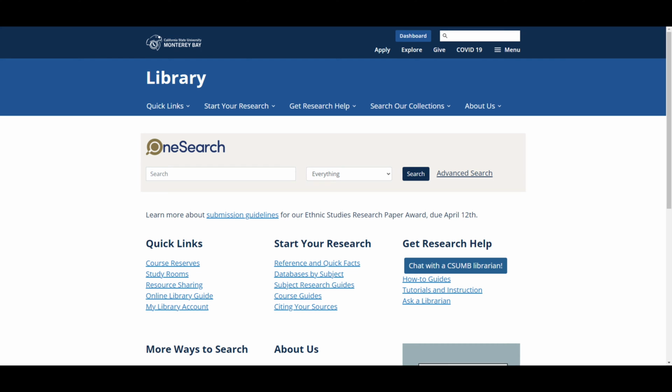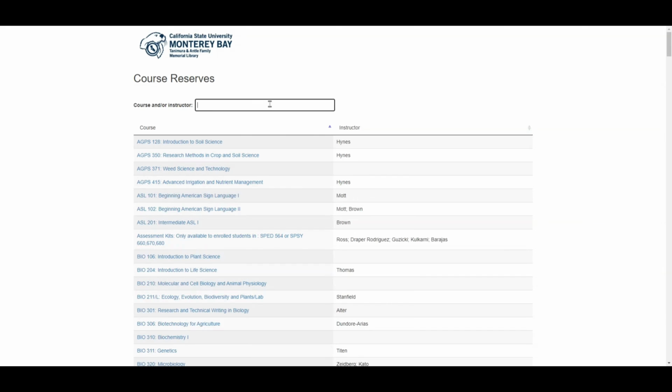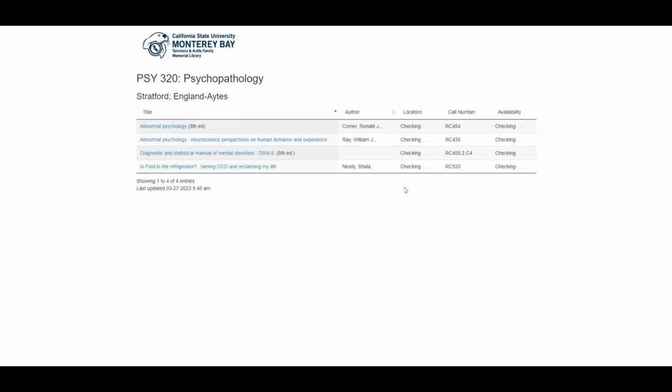The first is to go to the library website and click on Course Reserves under Quick Links. Then, click on Course Reserve List. This will take you to our list of classes that have materials on reserve. Using the search bar, you can find your class by either entering your professor's name, the course name, or the course code.